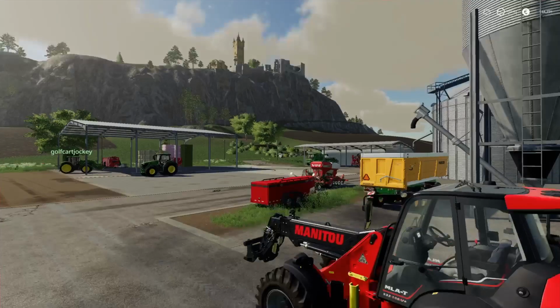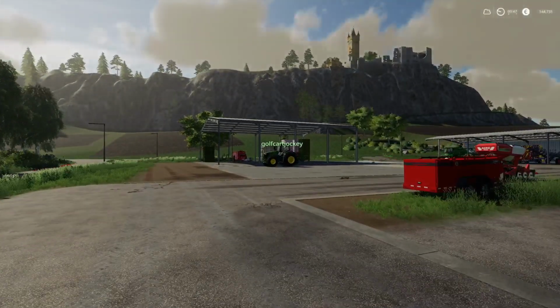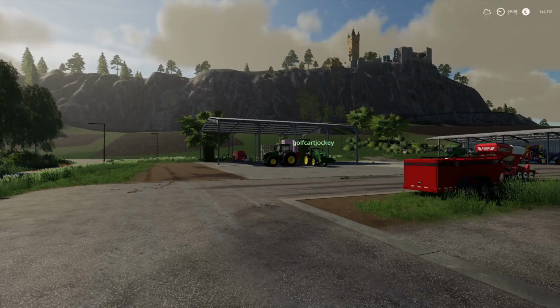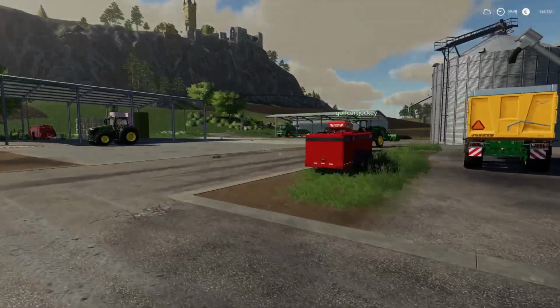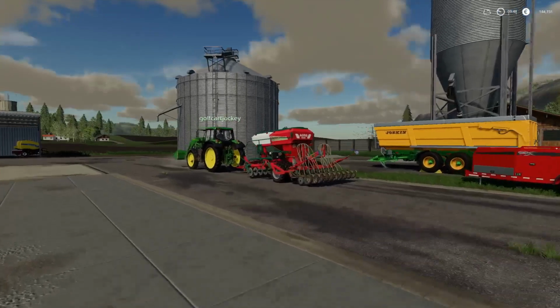I got a Manitou. I can jump up and down. He's not watching. Hey, how you doing? Look at that. Hey, buddy. Good to see you. Our fancy handshake there. Like I said, that's our fancy handshake. Some people say hi, some people say, hey, how you doing, some people shake hands and nod heads. No, we just jump up and down like idiots.